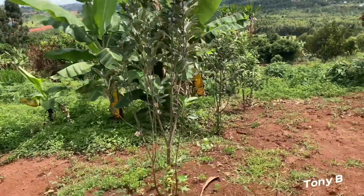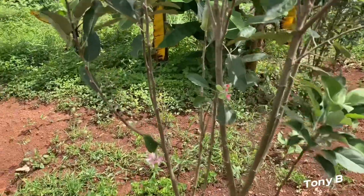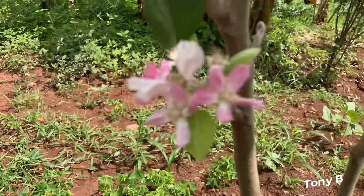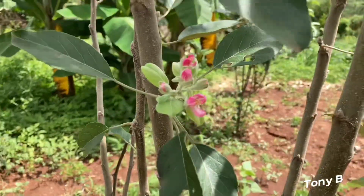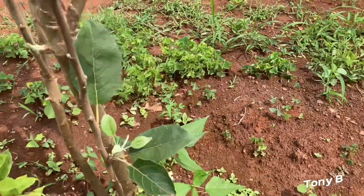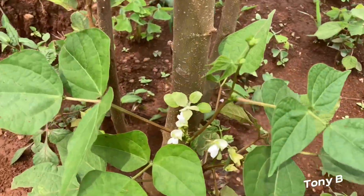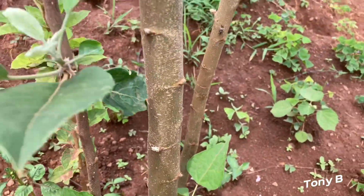Let's proceed. So many of them are flowering. Flowering right there. Flowering right here. More flowers. But I don't think this is a bean, so that doesn't count.